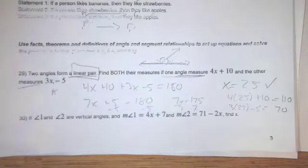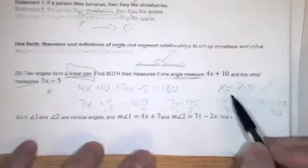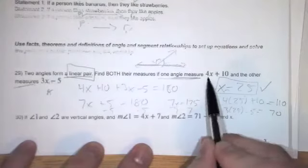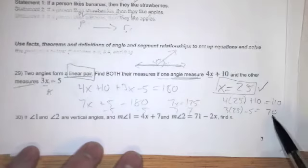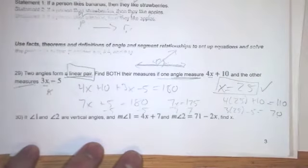Okay, so x is 25 is right. So that's what we get when we solve for x. Now what we need to do is take that 25 and plug it back in here and here so that we can find the angle measurements. And when we do that, we get 110 and 70. And those indeed are supplementary, right? You add 110 to 70, you get 180. So that's kind of the check.